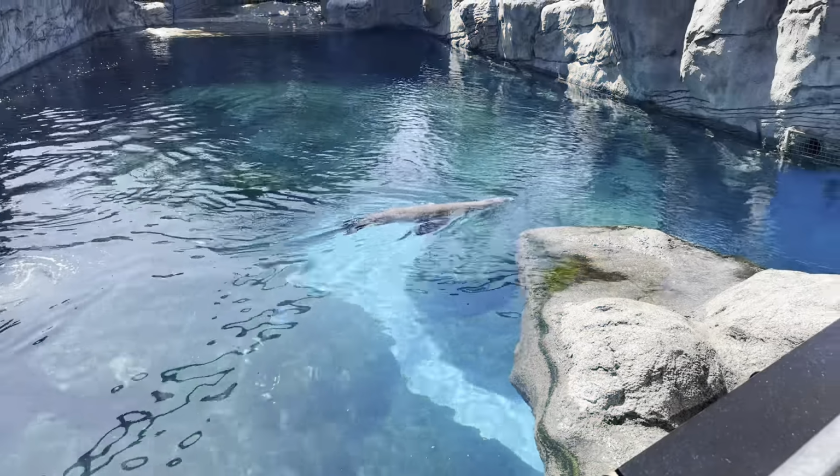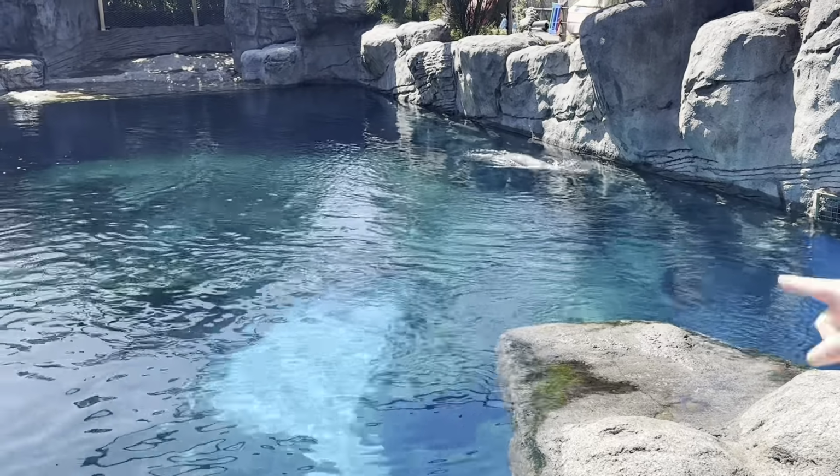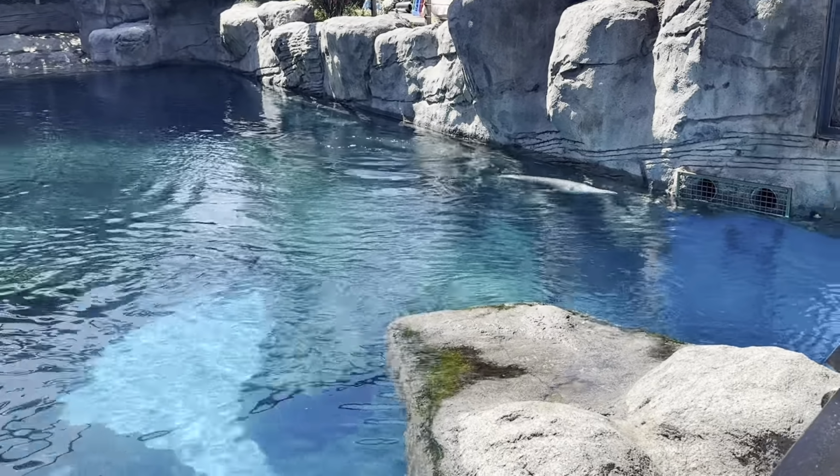Yeah, you gonna have a look? Can you see? Yeah. And down.